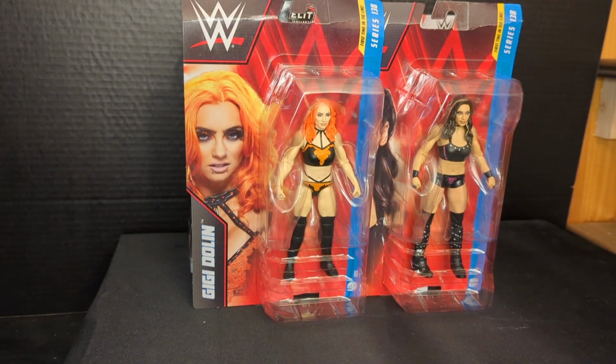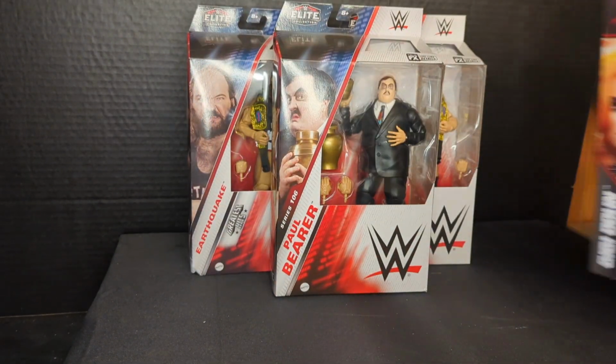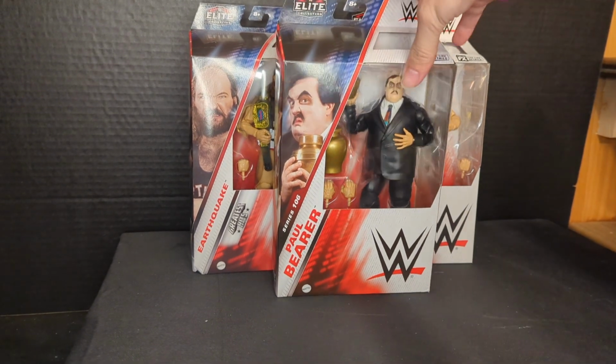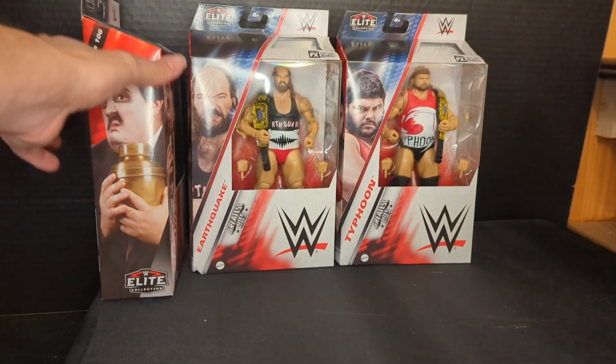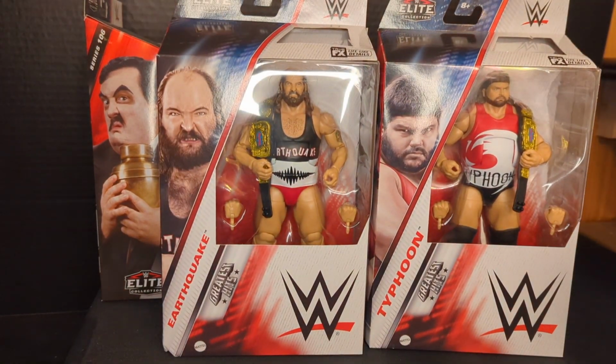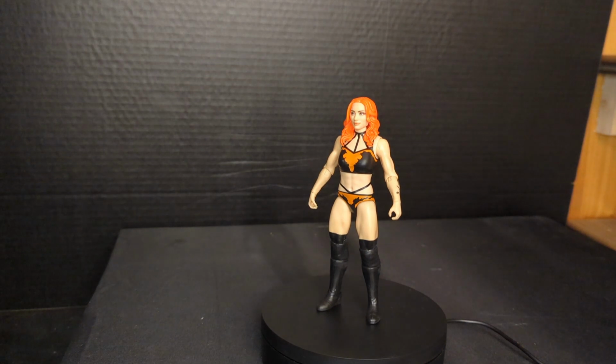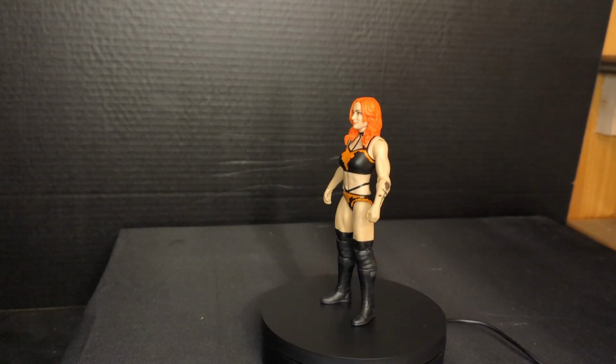Here we go, guys. Today we are looking at some new figures we got. We tracked down a Gigi Dolin, a JC Jane, as you can see. We've also got our hands on a Paul Bearer, and we've got Natural Disaster, Earthquake, and Typhoon. So, without further ado, let's get these out of the box and see what they look like and do our rating and review system. So, right out of the gate, let's start with our basics here.